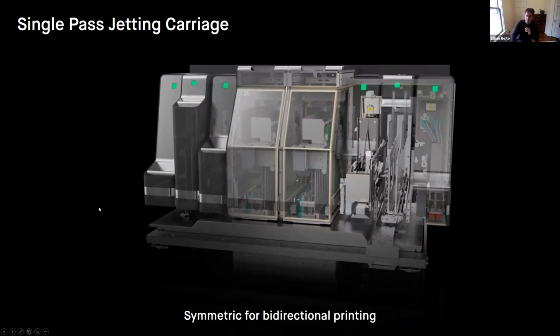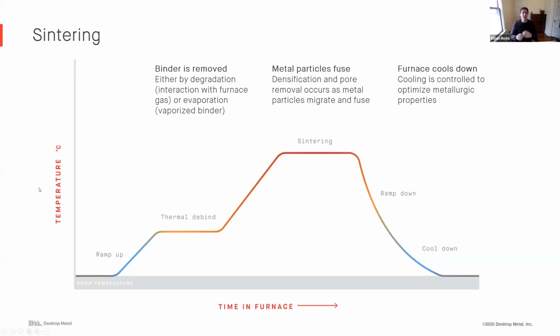The final step of this process, of course, after you've done your printing, is going to be sintering. Sintering has been used in metal injection molding for a long time. It starts by just doing a ramp up where you're going to do your thermal debind. That's going to remove that binder material out of your part. This is done either by degradation, which is an interaction with the gases in the furnace, or by evaporation, where you're literally just boiling your binder out of your part. You then get up to a temperature just below the melting temperature of the material to allow for sintering to happen, where you're getting this densification, pore removal. We're getting densities above 99%. You're then going to cool down your part to a temperature where it can be removed from the furnace and it's ready for your end use applications.